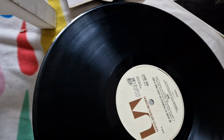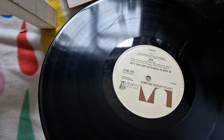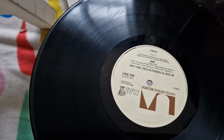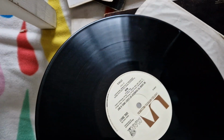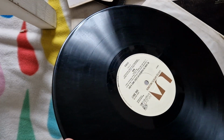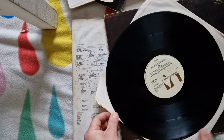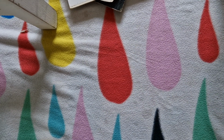We've got Matrix UAG 29417A1U on side A, and B1U on side B. I think that's probably quite a sought after record. One of the more sought after records that I'm showing you this afternoon. So that's a cool item. Pleased with that. How many more?